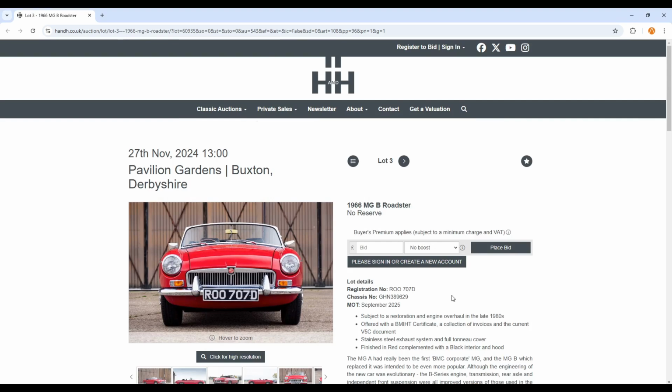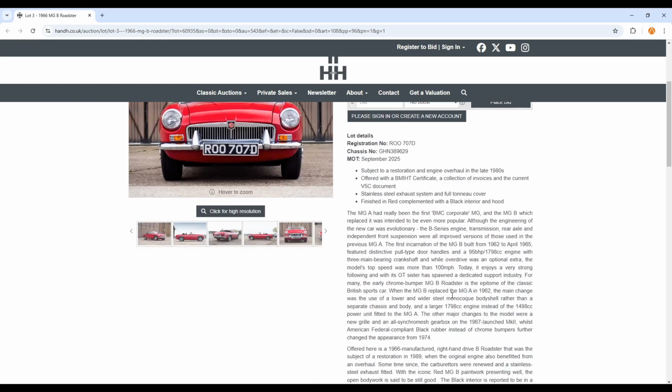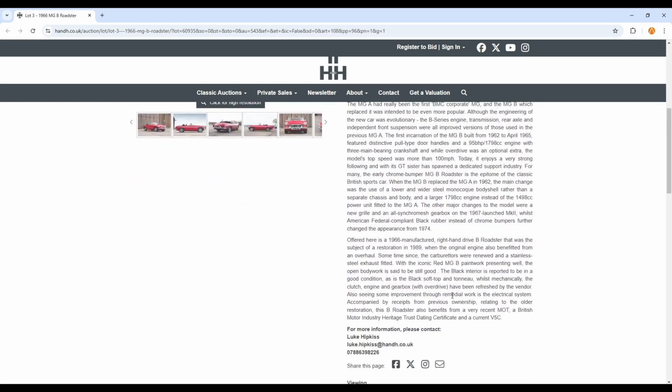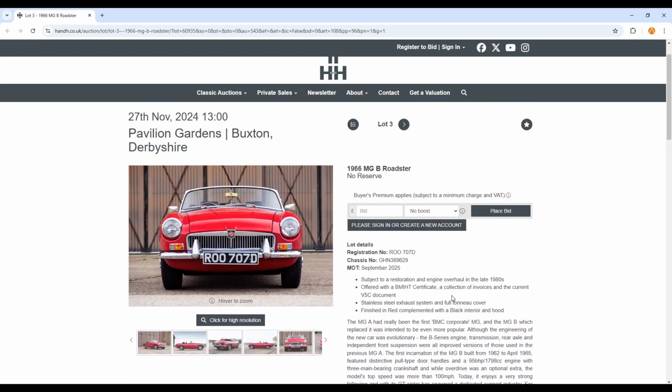It was restored back in the late 80s. It still looks in pretty good condition, subject to the photographs. I've had a look through the photos, and it's an early type, with the pull door handles, and it's got the British Motor Industry Heritage Trust certificate. Yeah, it's a really nice car. Because it's at no reserve, there's no particular guide for this, there's no estimate.